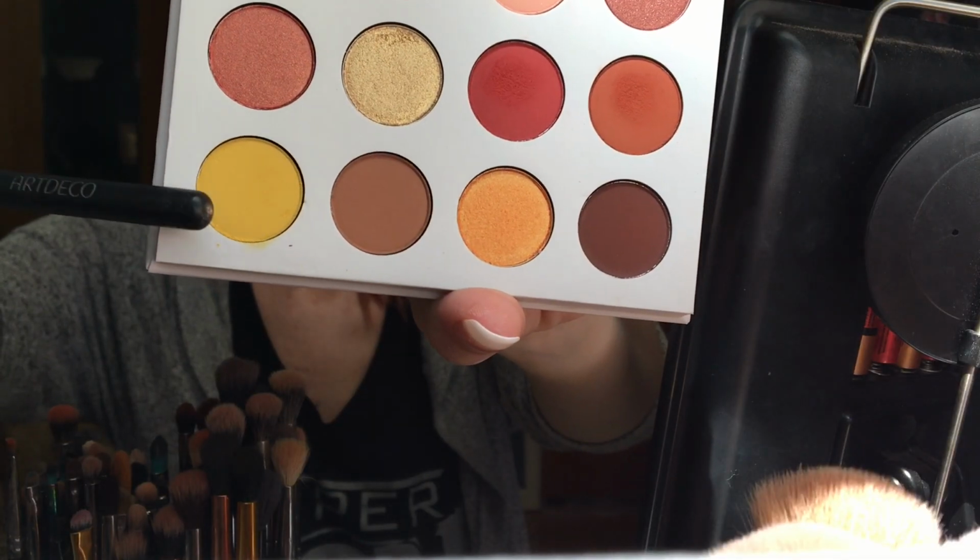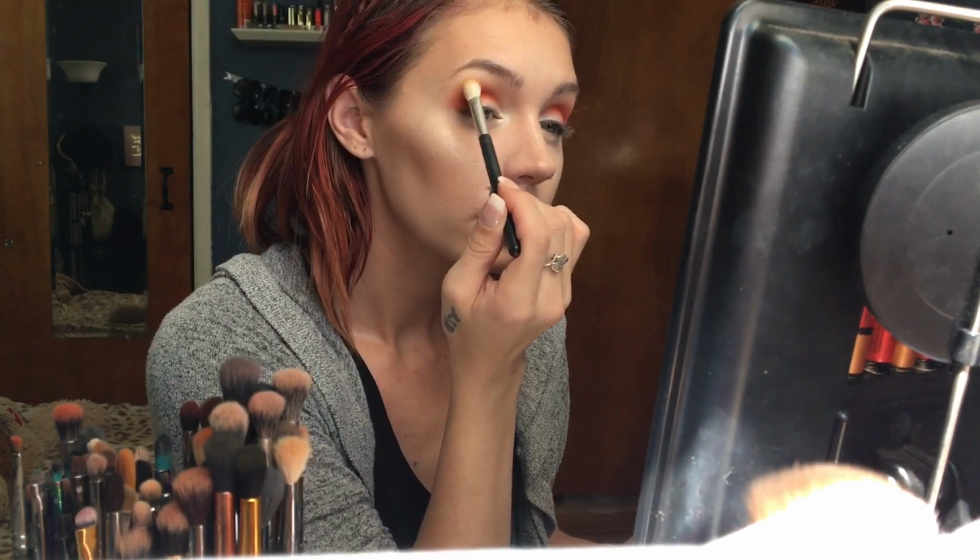Now I'm going to go in with this yellow because I just couldn't help myself, and I don't know what was going to happen. I had no idea what to expect, but that highlight though, ooh, look at it, it's just popping. I can't stop staring at it.